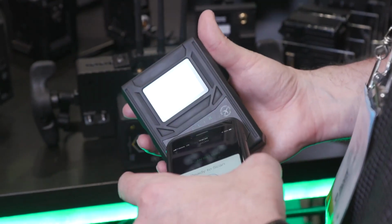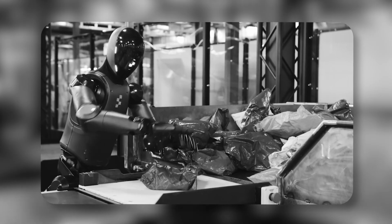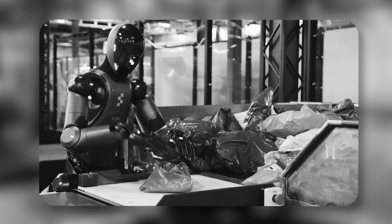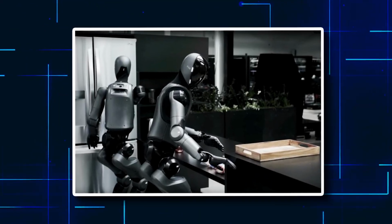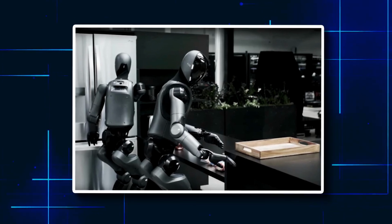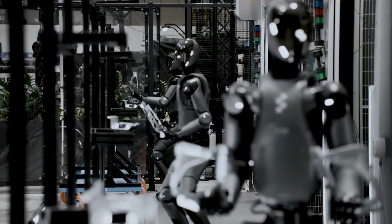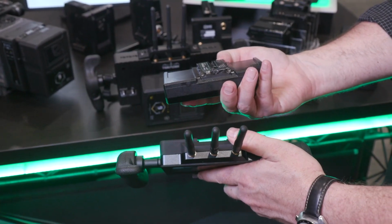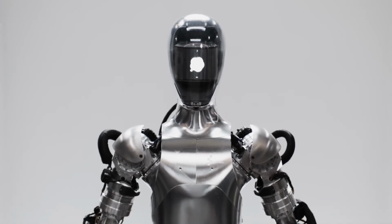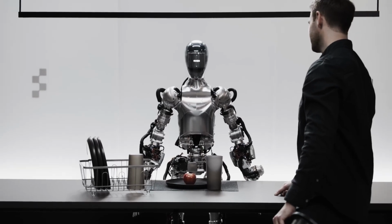Figure's Helix takes a completely different approach with battery systems designed for industrial endurance. Its substantially larger battery capacity enables 5+ hours of continuous operation, crucial for factory shifts and logistics work. The system has survived over 1,000 drop tests, proving its ruggedness in demanding environments. Perhaps most impressively, Helix features quick-swap power modules that enable true 24/7 operation, with robots docking to exchange batteries autonomously between tasks. This industrial-grade power solution matches the robot's role as a tireless worker rather than a performer.